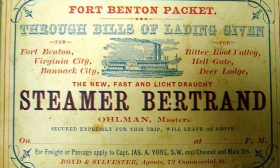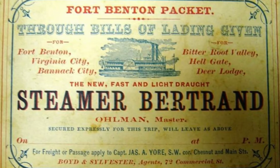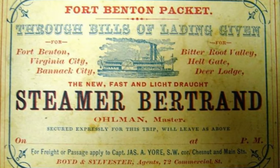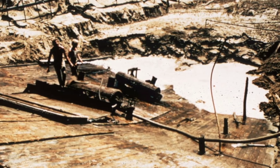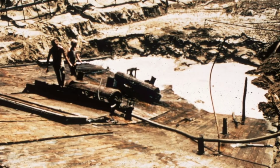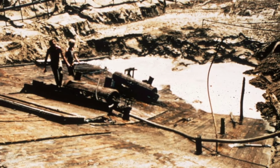In 1968, more than a century after the Bertrand sank beneath the Missouri River, the steamboat's story took an unexpected turn. What had long been a local legend and a footnote in the history of frontier commerce became a modern-day treasure hunt that would uncover one of the most extraordinary time capsules of American frontier life.